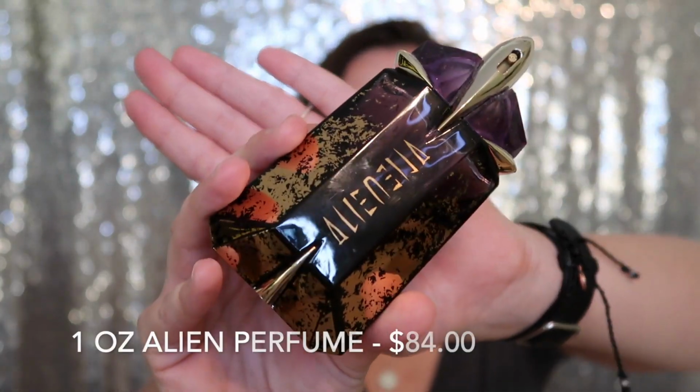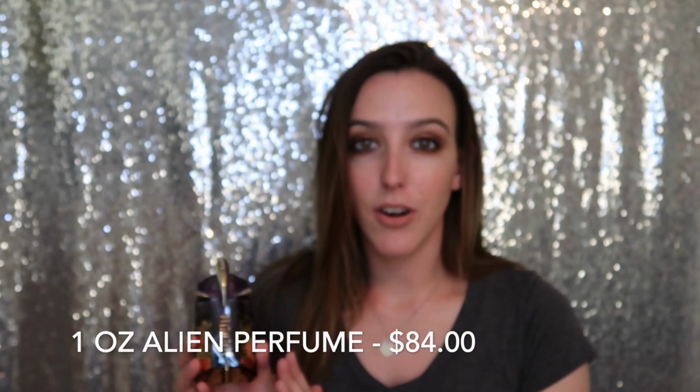I swear I get the most compliments whenever I wear this perfume, and this perfume lasts all day. Like at the end of the day, I can still smell it. I have other perfumes in my collection that smell good initially for the first couple hours, but by the end of the day, I really would have to smell closely to be able to tell if it's there, but not this one.